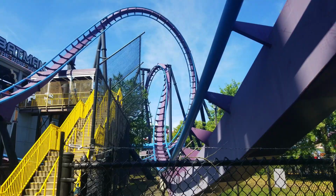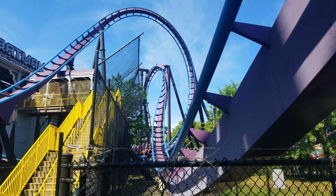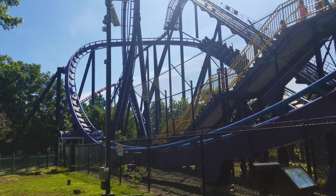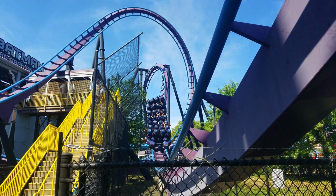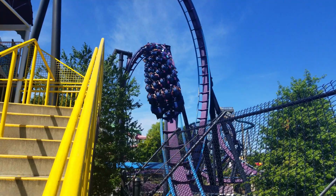Ride smoothness. I was a little nervous before riding Batman, mainly because I was afraid it was going to give me a headache. Well, I'm glad to report that Batman is a pretty smooth roller coaster with minimal headbanging. Honestly, I really didn't experience any headbanging, and was also really surprised with how smooth the corkscrews were.